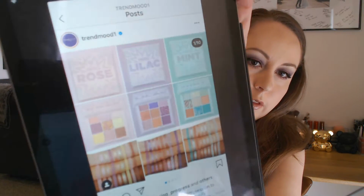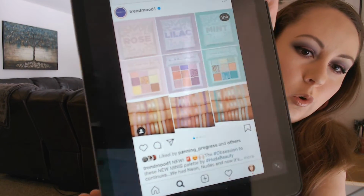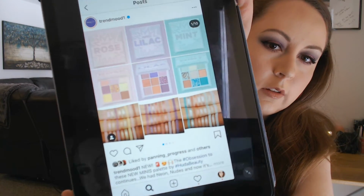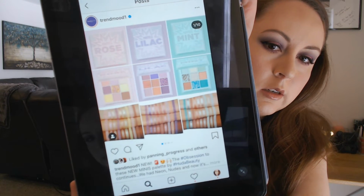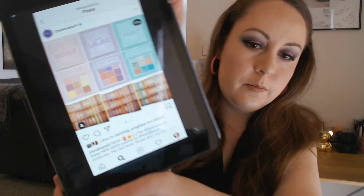Lots of people have been talking about these, so I'm sure you have seen them before. There's a pink and yellow one, the rose one. Then there's a purpley orangey one, which is the lilac one, and then there's a mint one, which has a couple of beige-ish orange shades, and then a lot of bluey greens. I would not personally get the mint one just because I feel like mint greens are hard to pull off. But the other two, the pastel rose and the pastel lilac ones, are so pretty.